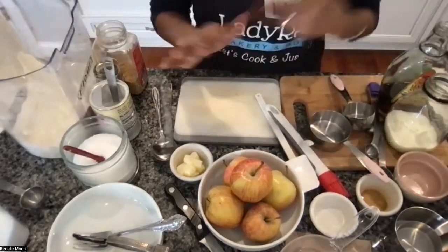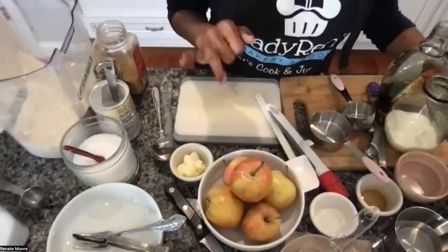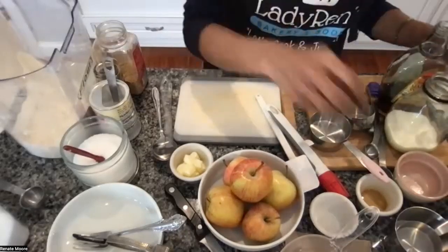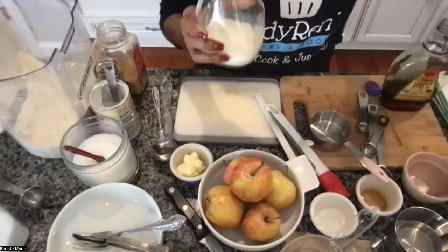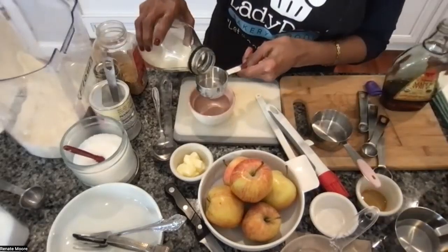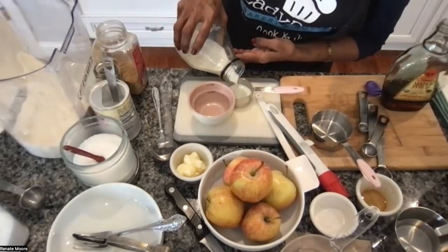The next thing we will need to complete the cake batter is 1/4 cup of whole milk, 1/4 teaspoon vanilla extract, and 1 teaspoon of orange juice. So here is what I'm going to do. 1/4 cup milk. And so I am going to combine the wet ingredients. You want to put this flat for accuracy.